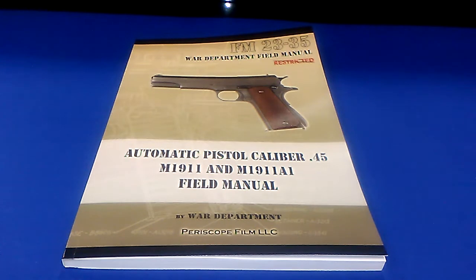What the heck? Well, no. This is not a modern-day version with all new updated information. This is actually just a reprint of the old, very well-known FM 23-35 U.S. Military Field Manual on the M1911 and M1911-A1 pistol. That's all this is. It's the same old manual dating back to 1940, but with a modern-day cover, with a short modern-day introduction on the back cover and a disclaimer on the inside that clearly states this book is for historical and entertainment purposes only.